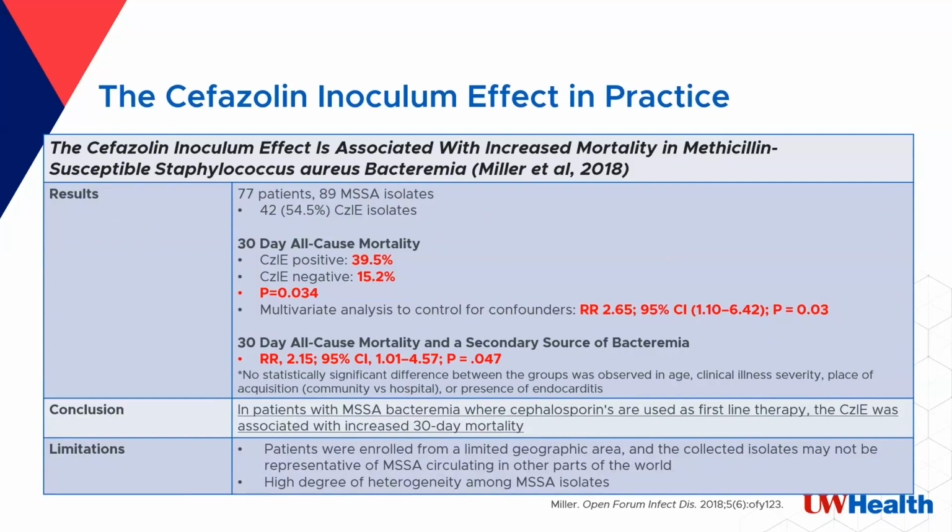And here are those results. So there were 77 patients and 89 MSSA isolates. 54.5% of those isolates were positive for the inoculum effect. In regards to their primary endpoint of the 30-day all-cause mortality, there was a statistically significant difference between patients who had the positive isolate and negative isolate. Outcomes were worse for those who had a positive inoculum effect isolate.